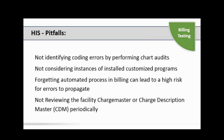Continuing on with pitfalls, not identifying and correcting coding errors can significantly affect your income. To make sure you're on the right track, conduct a sample chart audit and report the findings to all physicians and staff. You might be surprised how simple awareness and focused education can impact the bottom line.